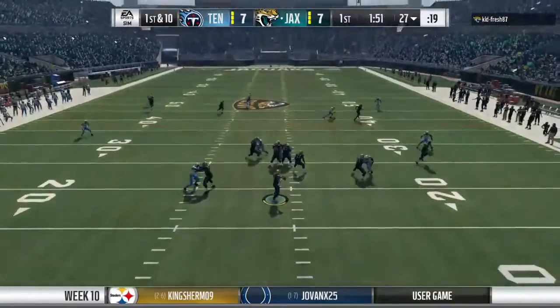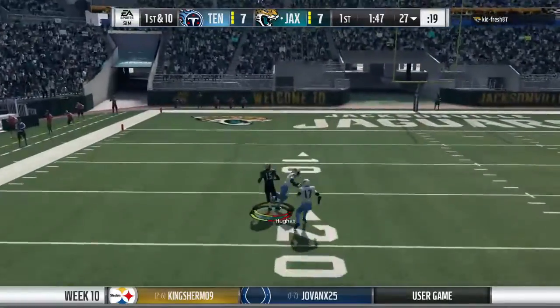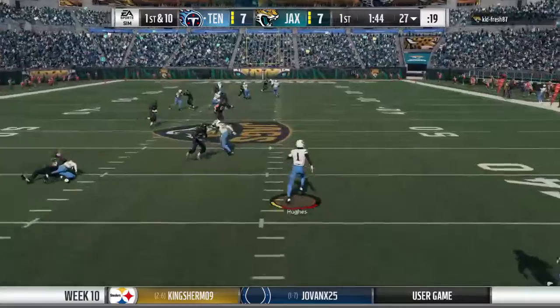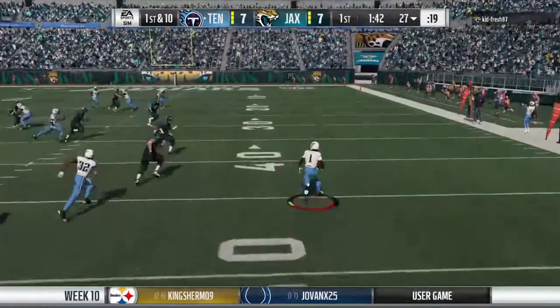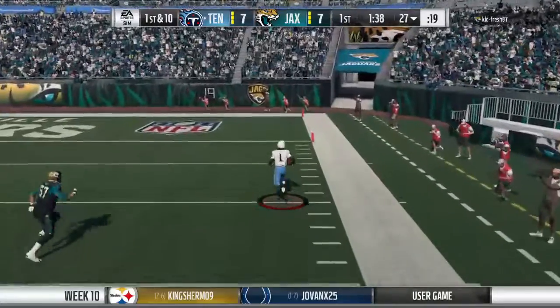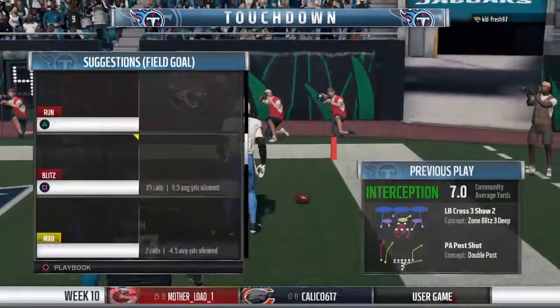On first down, he'll drop to throw. Gonna let one fly for Robinson. Oh, and a bad throw there. It's intercepted. Picked off at the 17. And he will take this one home. It's a touchdown.